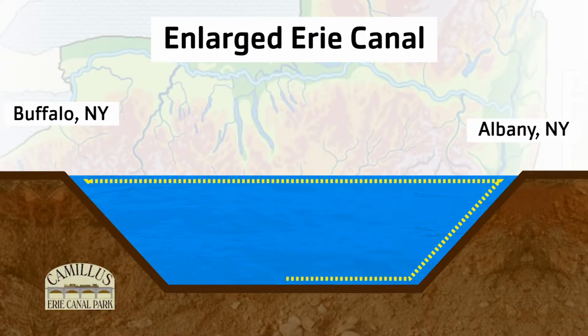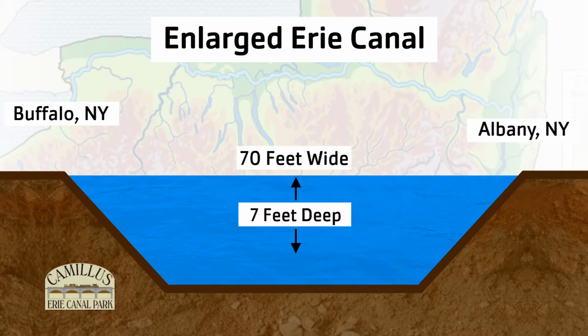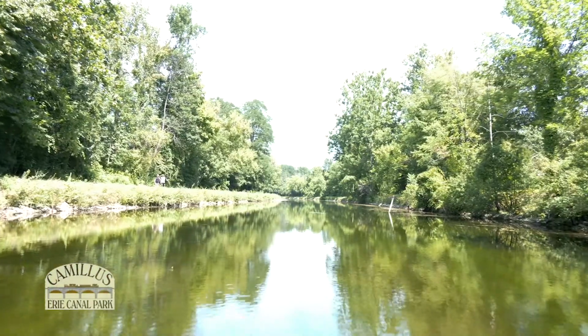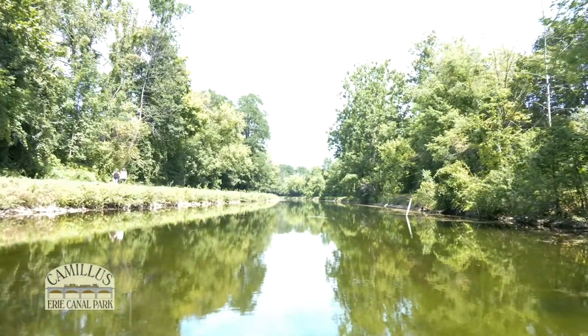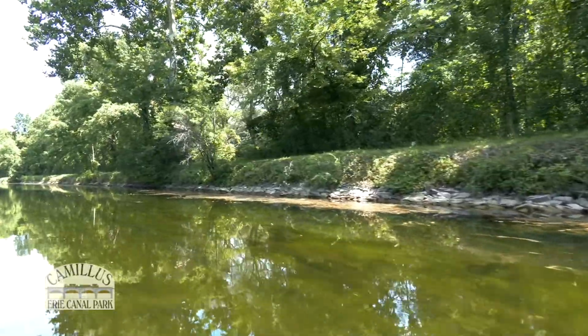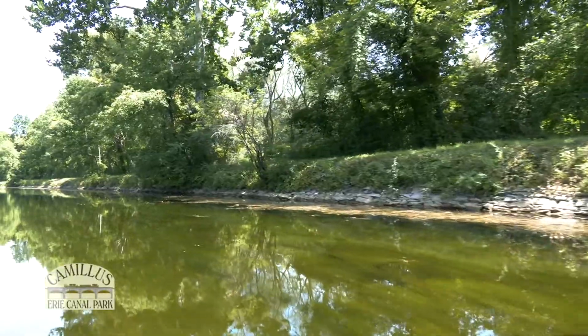The enlarged canal is a prism or a trapezoid that is 7 feet deep, 70 feet wide at the surface, and 42 feet wide at the bottom. The bottom and sides of the canal were lined with clay that kept the water in the canal. Often, the sides were lined with stones to prevent erosion.